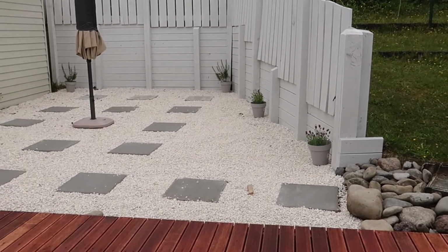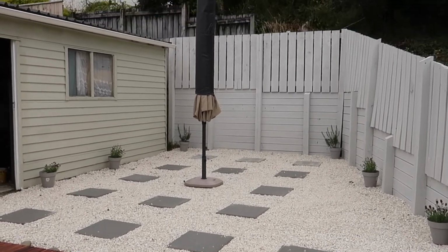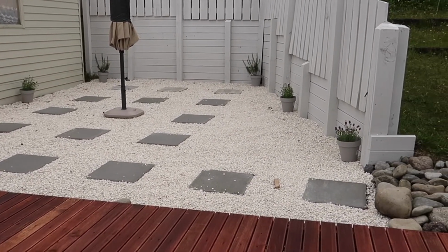So this is the finished product of the patio. This is what it looks like. We just have the umbrella closed as of the moment. And yeah, that's what it looks like.